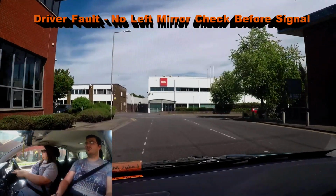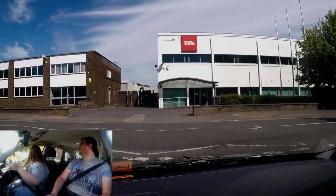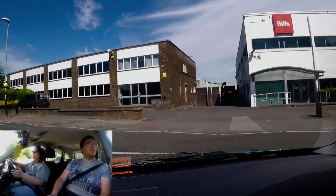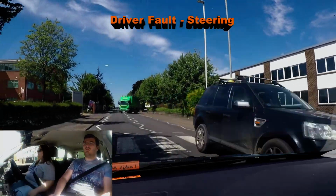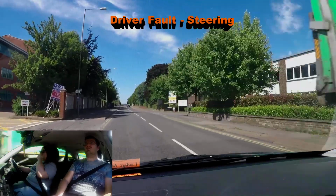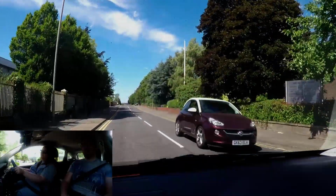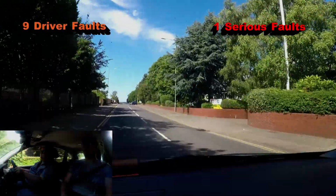As we approach the end of the road, Harley has left her signal until quite late, and as a result has missed a left mirror check before giving the signal. As Harley is pulling out of this junction, she's still looking to the right and not to the left, so the net result will be the steering is a bit wide when pulling out of this junction, so we'll receive a fault for steering.